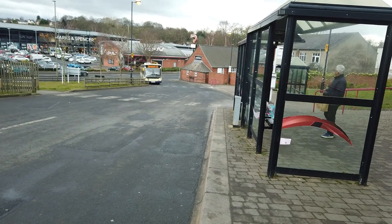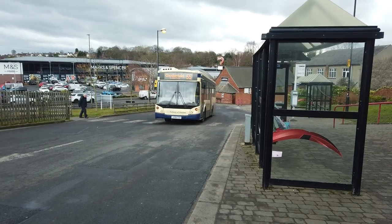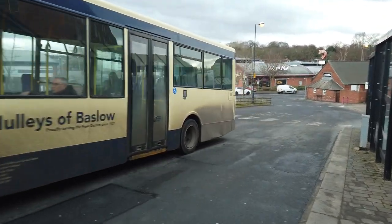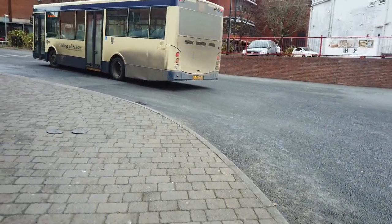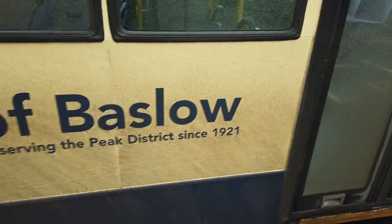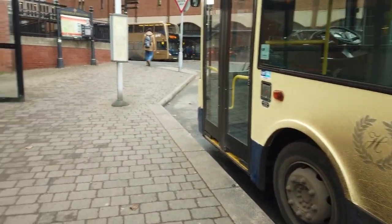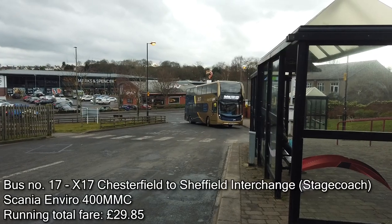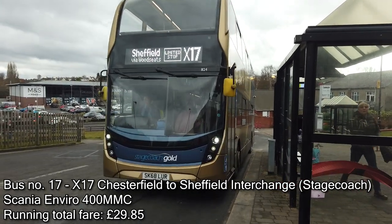This is an MCV Evolution. Holloway's of Baslow. Interesting. Sounds like an E200. It's got Metroline, what the hell? Proudly serving the Peak District since 1921. That makes this bus company over 100 years old. It's not often you see bus companies that are over 100 years old, is it? That's very impressive. Hey, Captain Punctual is here. X17, Sheffield via Chesterfield, limited stop. This is exactly what we want.